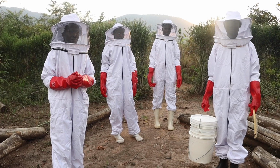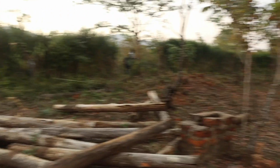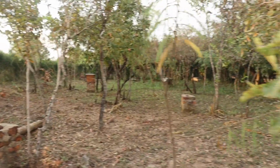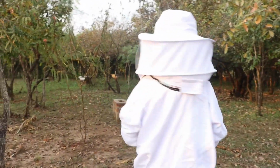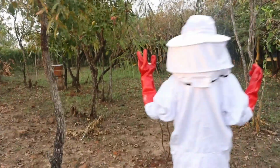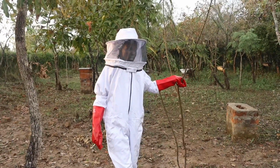And before we start, I'll just give some reasons why this place was chosen. As you can have a look at this place, we have diverse trees. And these trees provide shade, which is one of the reasons why, when you're choosing an apiary, you should have shade around the place. And then alongside that, there are forages, and we can have a look at some natural trees that give us forage within the apiary.